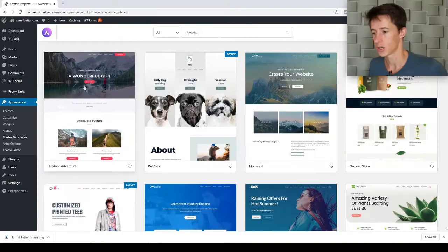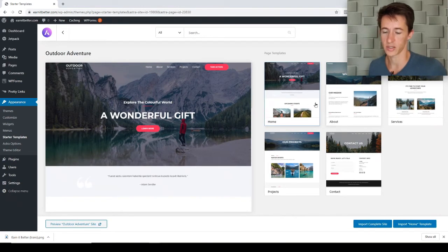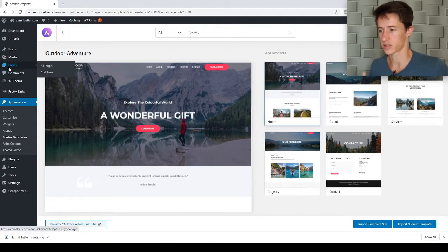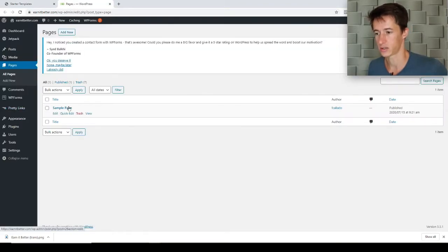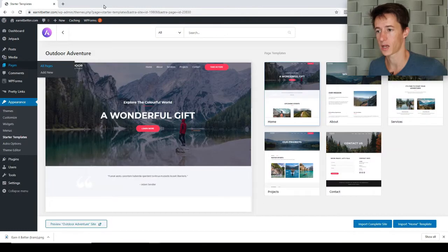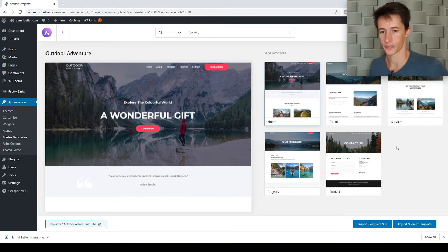Okay. So I'm going to go with the first one here, and it already has more or less the layout I'm looking for. Once you open it, you will see these templates will create a few pages for you. Right now, this website has 0 pages. It has only the default page. Let me just open this in another tab. There's a default sample page. I had already created some and I deleted everything just to show you. This is a demo website I use for these videos.